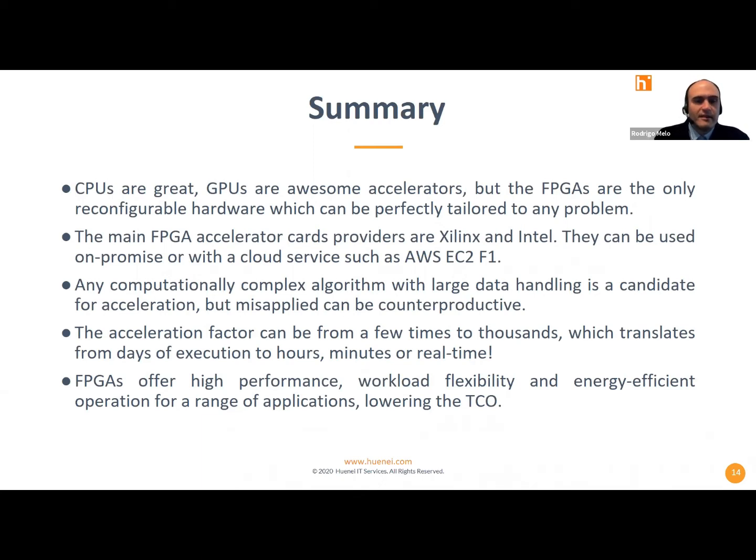Days are reduced to hours, and hours could be reduced to minutes, seconds, and sometimes real time. The FPGA offers high performance, workload flexibility, and energy efficient operation for a range of applications. And at the same time, you are lowering the total cost of ownership, because you are reducing the execution time and lowering the TCO. You have more than one advantage in this technology.